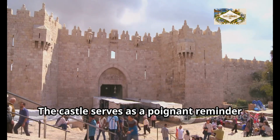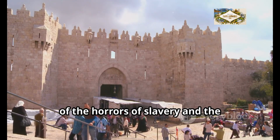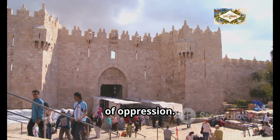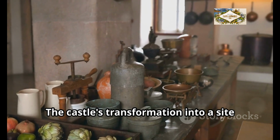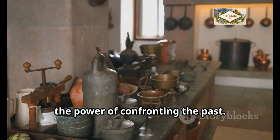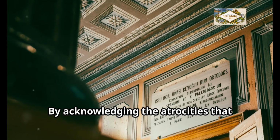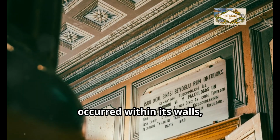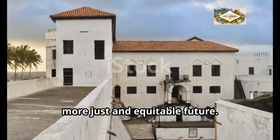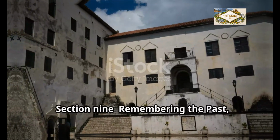The castle serves as a poignant reminder of the horrors of slavery and the importance of fighting against all forms of oppression. The castle's transformation into a site of memory and education is a testament to the power of confronting the past. By acknowledging the atrocities that occurred within its walls, Elmina Castle challenges us to create a more just and equitable future.